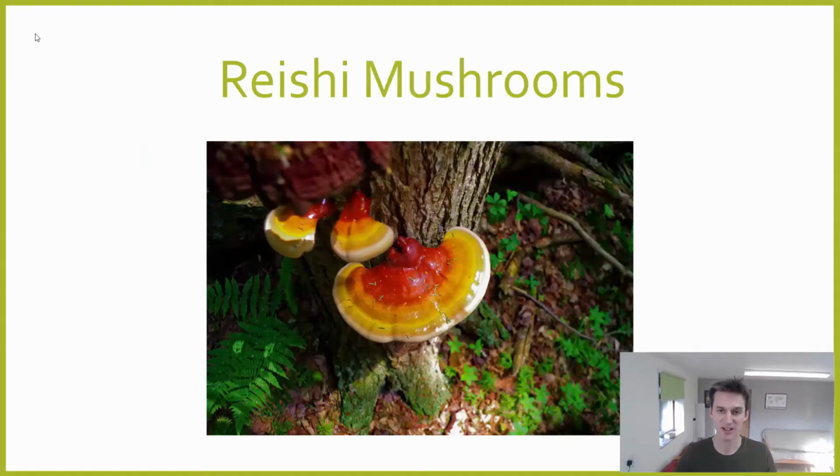My personal favourite is the reishi mushroom. It's an absolutely beautiful mushroom. Look at the colours there. It's also just such a potent medicinal mushroom. The Chinese name for it basically means the mushroom of immortality, and traditionally it was reserved just for emperors and people of high standing in society. These days it's actually a mushroom which is able to be cultivated, and so it's much more readily available.